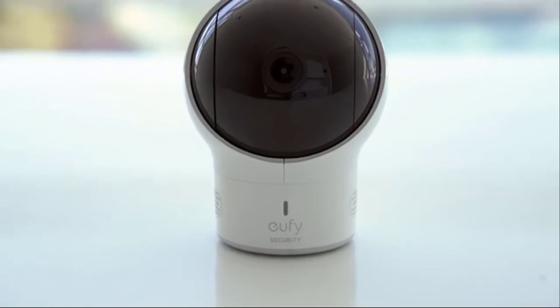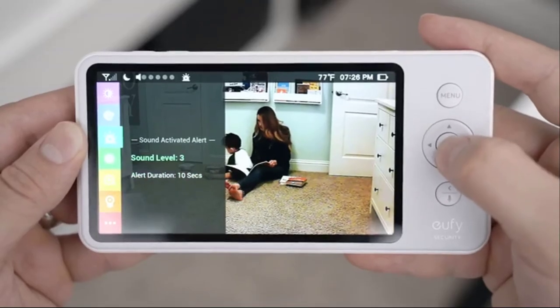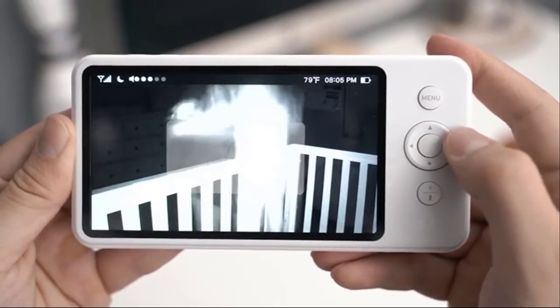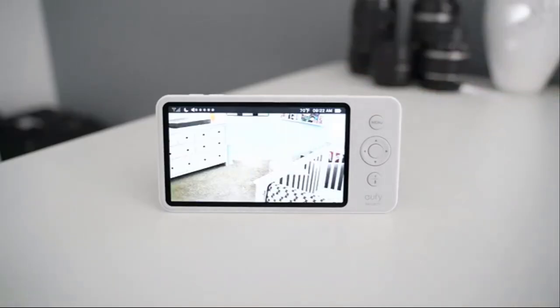Now here's something cool. One feature usually exclusive to Wi-Fi connected monitors are sound alerts, but these can also be found on the eufy SpaceView, and it can notify you when the baby is crying, which is always helpful to any new parent. What I also love about this camera is how easy it is to travel with and install in different locations. Say, for example, your in-laws. You don't have to redo that whole setup process of connecting to a Wi-Fi network again. It's as simple as plugging it in and you're good to go.